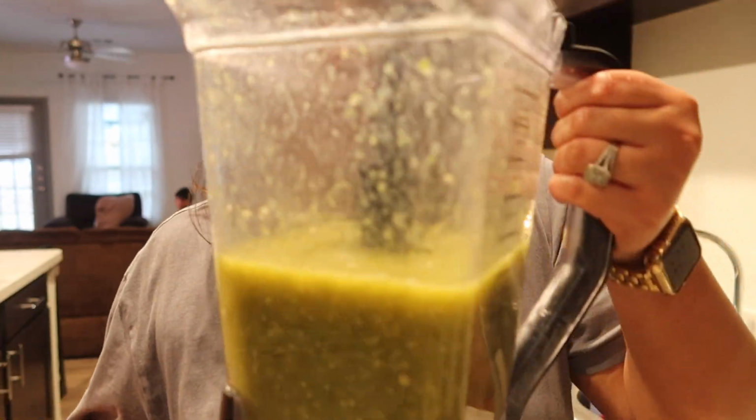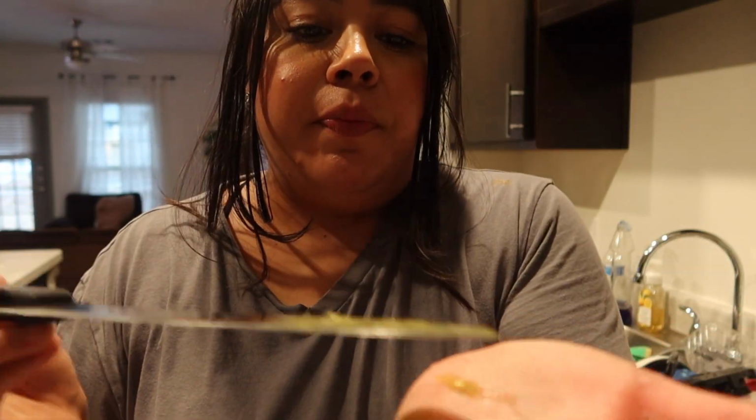The sauce is ready. I have it here. I just blended it until it becomes smooth. I'm just gonna try it. I'm just using my knife where I cut the garlic with.